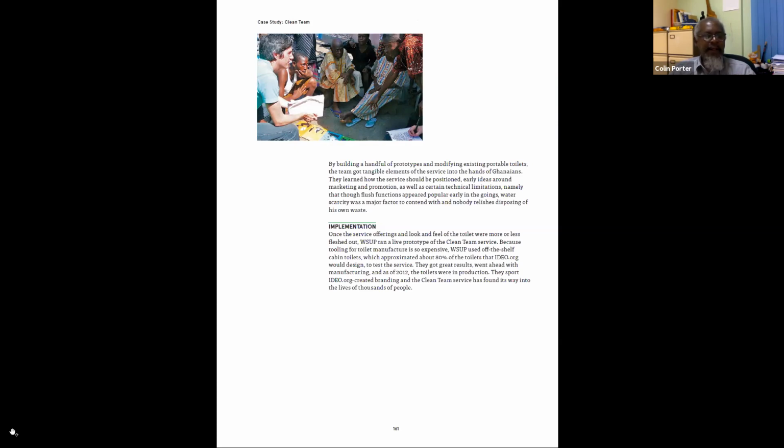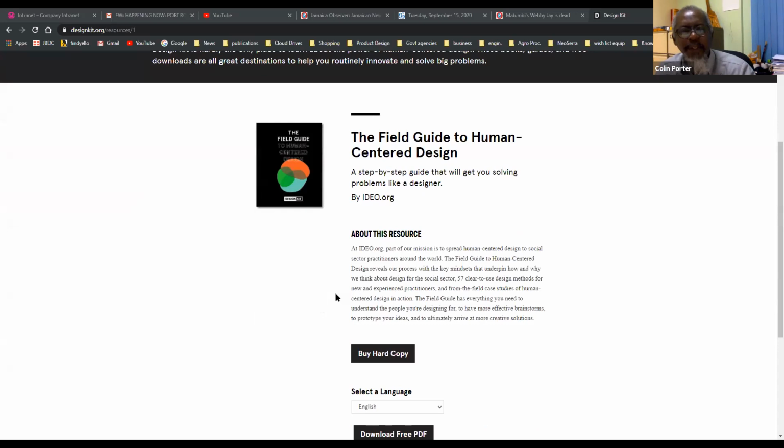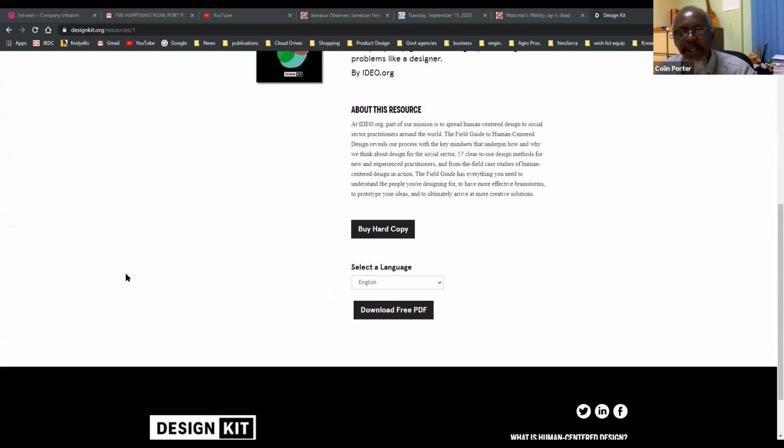Also, this field guide here, let me stop sharing my screen and give you an idea where you can get this toolkit from. Okay, design kit, right. So I would recommend that you go to designkit.org/resources and you can buy the hard copy of this field guide, or you can download the PDF for free.